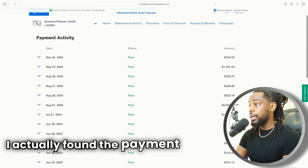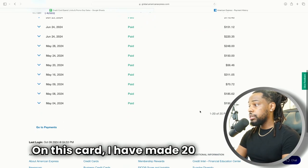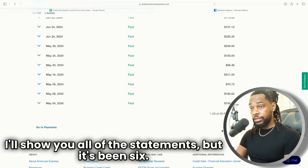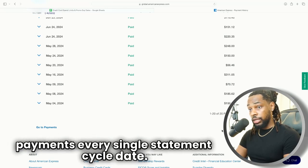I actually found the payment activity first. Let's just talk about this for 1 second. On this card, I have made 20 payments and I've had 6 statements. I'll show you all of the statements, but it's been 6. So that means I made 3.33 payments every single statement cycle date.